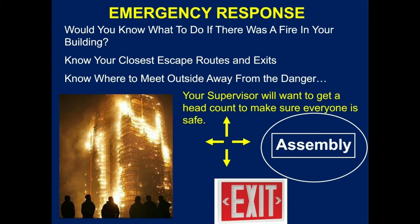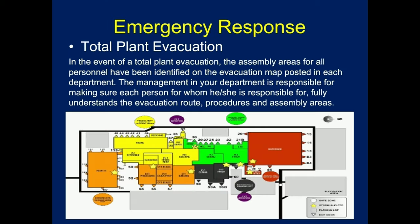Would you know what to do if there was a fire in your building? Know your closest escape routes and exits. Know where to meet outside away from the danger. Your supervisor will want to get a head count to make sure everyone is safe.